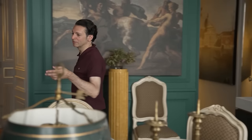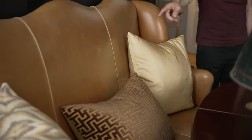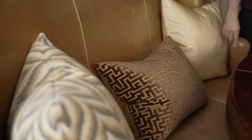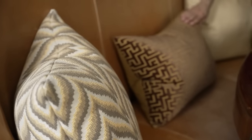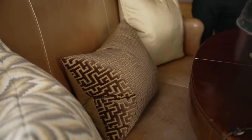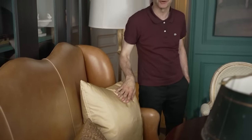Again, I'm never afraid to mix color and pattern. Another opportunity on this wonderful antique cognac leather bench was to put in a few personality pillows. This is a wonderful flame stitch chevron from Schumacher. This is a fabulous Greek key, an homage and a reflection back to the carpet that's in the living room. And then again, a spot of yellow for that foreign element in the room.